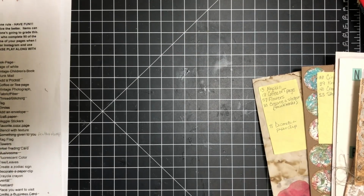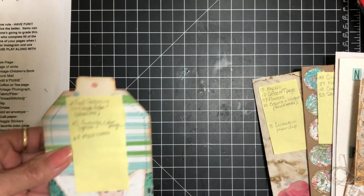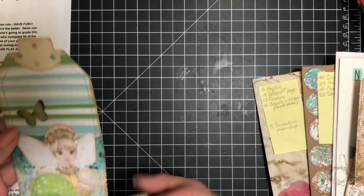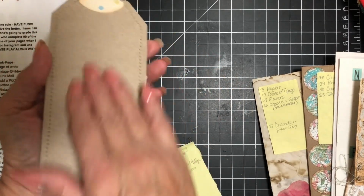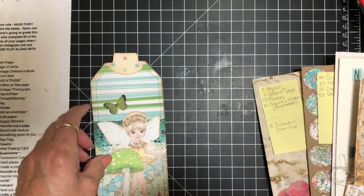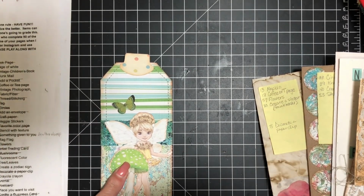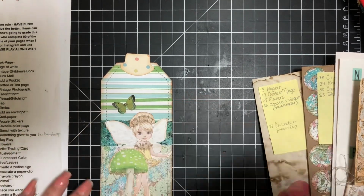Let's see. Okay, and this one is a tag I created, and it fulfills number 2, food packaging. I actually made it from a cereal box, so you can see the inside of the box. So this tag was made from a cereal box. It has my favorite color, which is green, and it has a mushroom on it, which is number 63. Favorite color was 45, and the mushroom is 63.